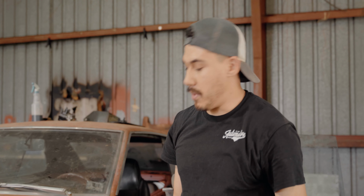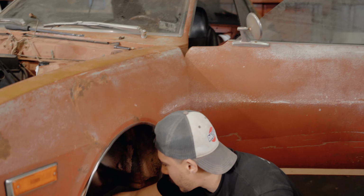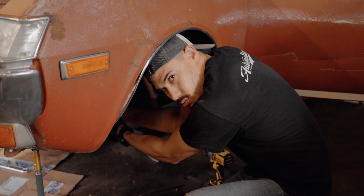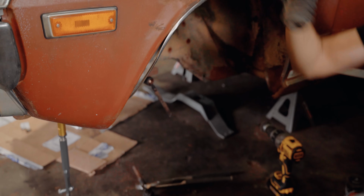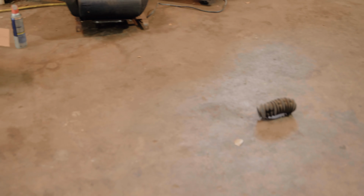So rusty, you gotta cut them off. No way I'm spending 20 minutes inside. Got pretty good clearance. There you go. Okay. Alright, there we go. We'll continue making progress.